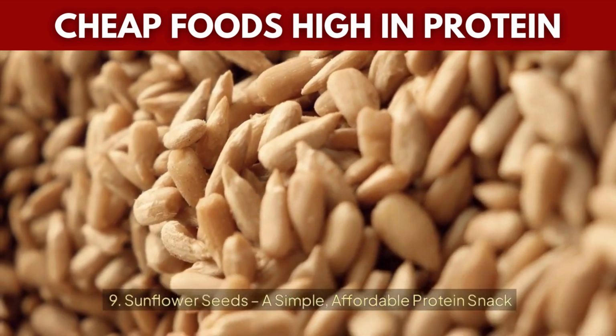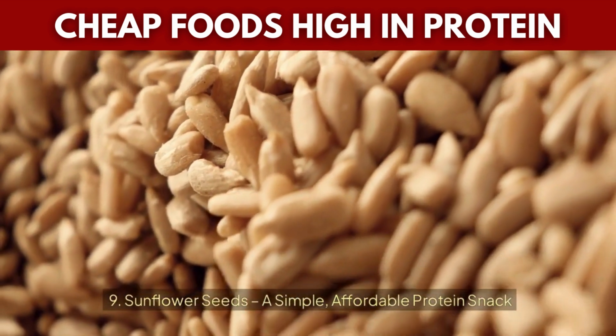9. Sunflower seeds, a simple, affordable protein snack.